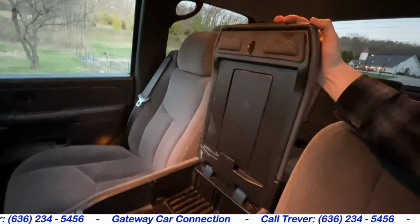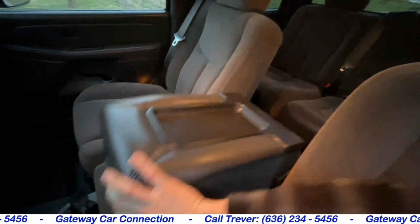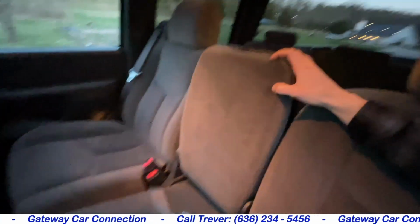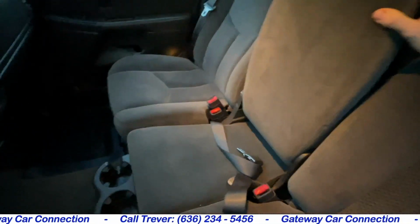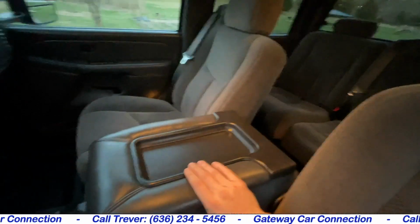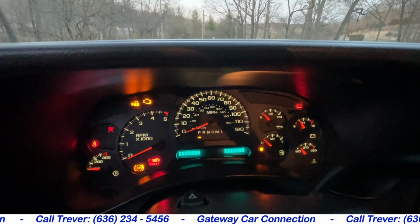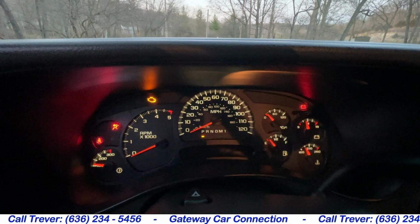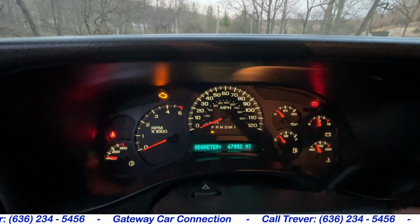Center console is going to be all good. Hasn't been sat on, leaned on, or busted, anything of the sort. Of course, the center seat in the middle is going to be all clean as well. Let's go ahead and fire this LBZ up so we can hear it start. Also give you a look at the mileage that'll be in the center. See, 67,952 miles.